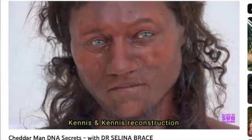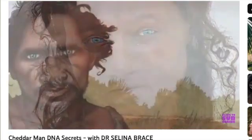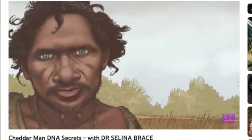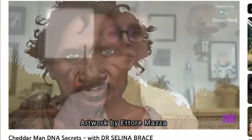In relation to Cheddar Man's phenotype, or what he physically looked like, we describe Cheddar Man as having dark brown to black hair colour, blue or blue-green eyes, and dark or dark to black skin pigmentation. So I'm just going to focus straight in on the skin pigmentation result because this is what's caused the most issues for people. So human skin pigmentation is a very, very complex trait.